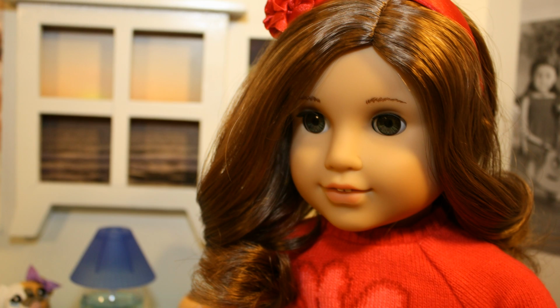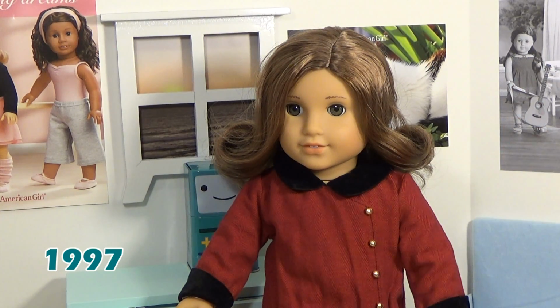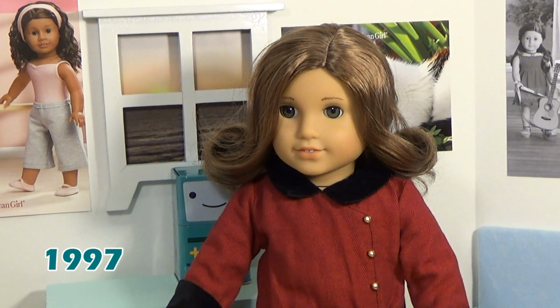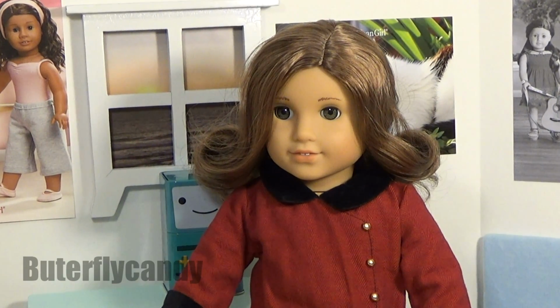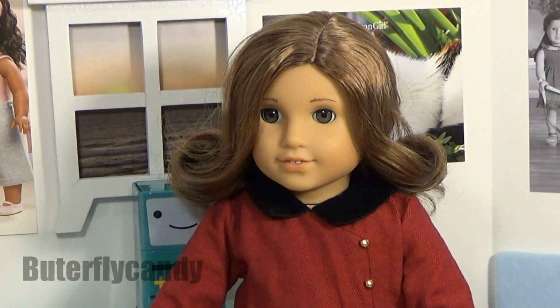Up next is the 4th face mold, and it is the Josefina face mold. This face mold was first used on the beautiful Josefina doll, which I don't have, but I did bring out my Rebecca doll because she features the same face mold. It was introduced in 1997 and has been a favorite among many collectors.